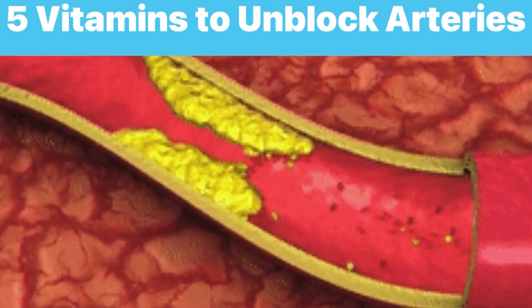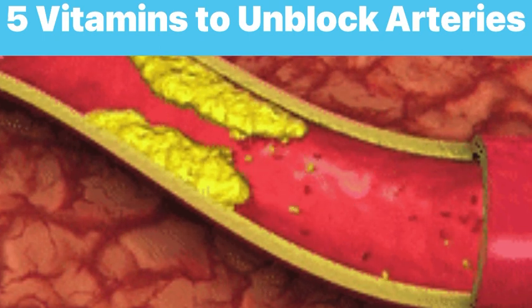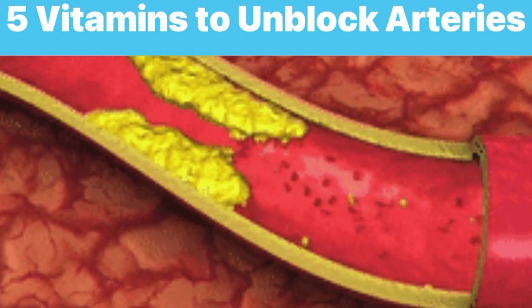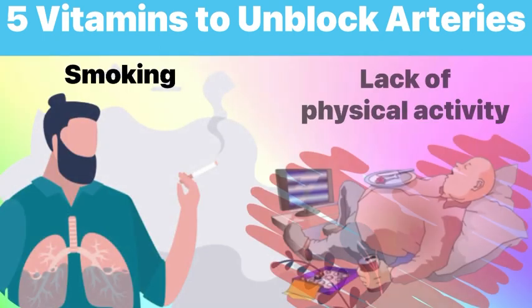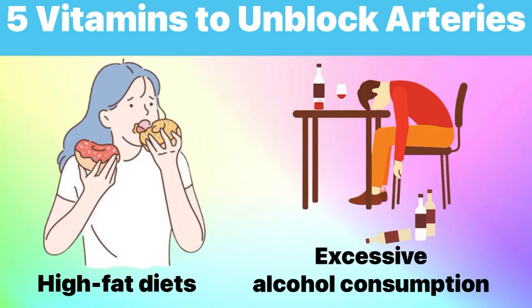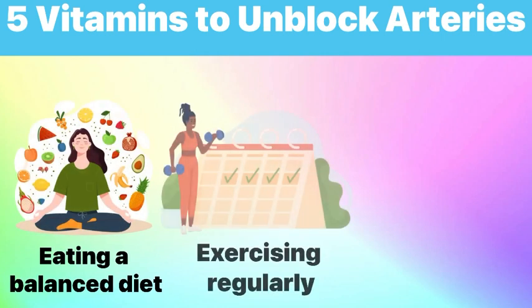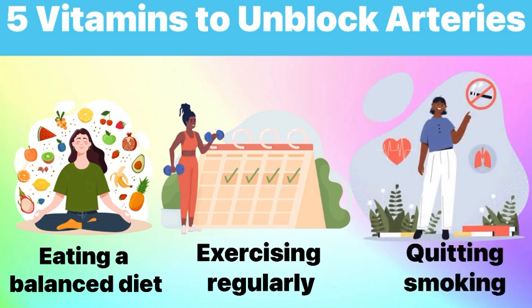If you don't take the necessary steps to improve the health of your arteries, they may continue to be damaged by unhealthy lifestyle choices such as smoking, lack of physical activity, high-fat diets, and excessive alcohol consumption. Making small lifestyle changes such as eating a balanced diet, exercising regularly, and quitting smoking can help reduce the damage to your arteries and improve your overall health.